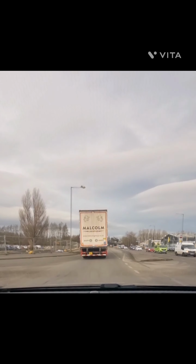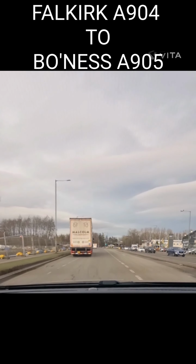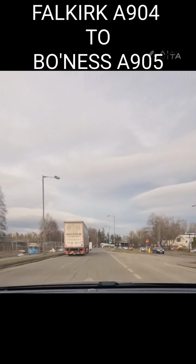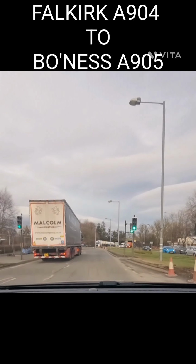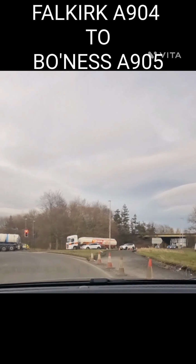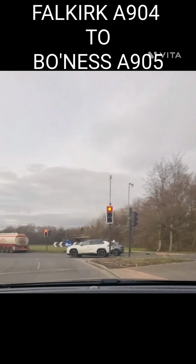The dreaded turn right, exit 5, exit marked Bowness A905. This is the one that people struggle with the most. But knowing those 6 key points is going to be so easy for you. Now, unfortunately that Malcolm truck is blocking the lane board. Bowness A905 is on the right lane. So we are approaching on the right lane.